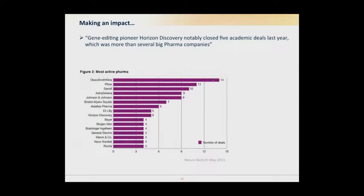Now, funnily enough, the 5 academic deals that we closed were actually the ones that we talked about. There were probably another 5 or 10 which we didn't actually publicize. So if you actually included all of the academic deals that we did last year, we'd probably be up in the range of GSK or Pfizer.